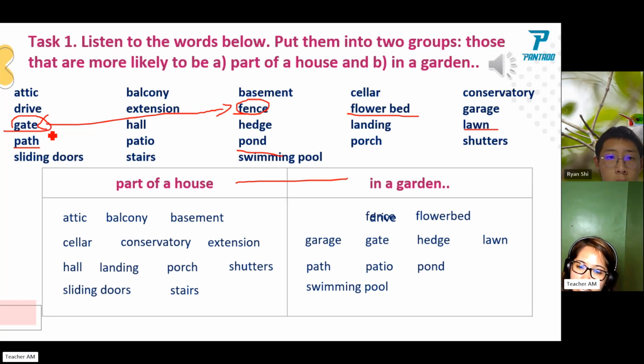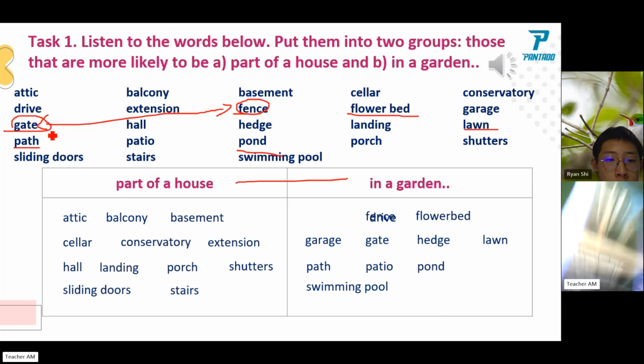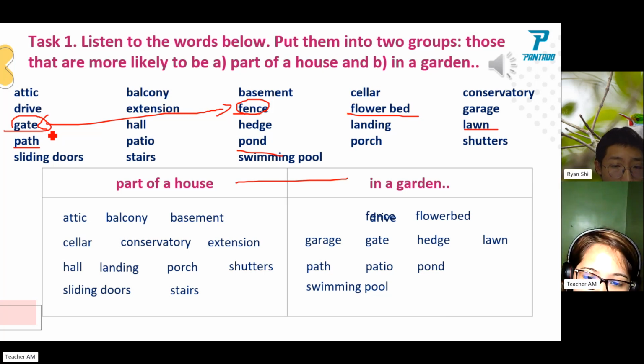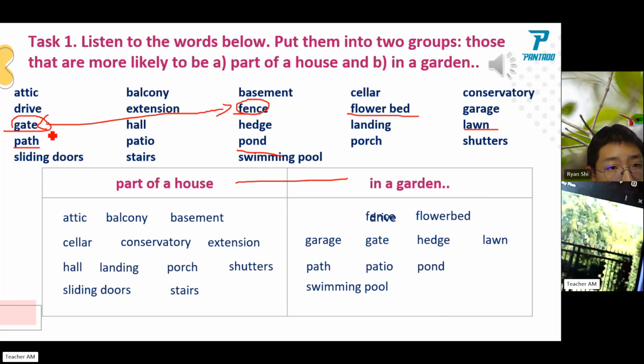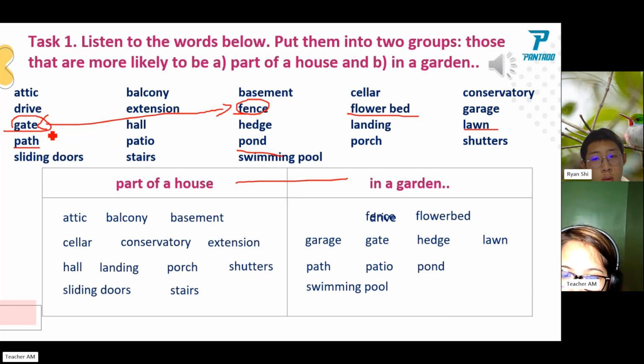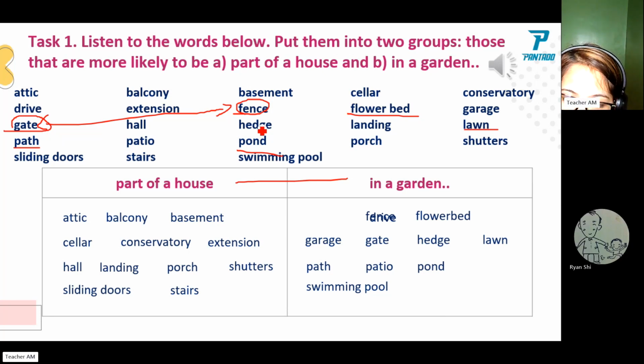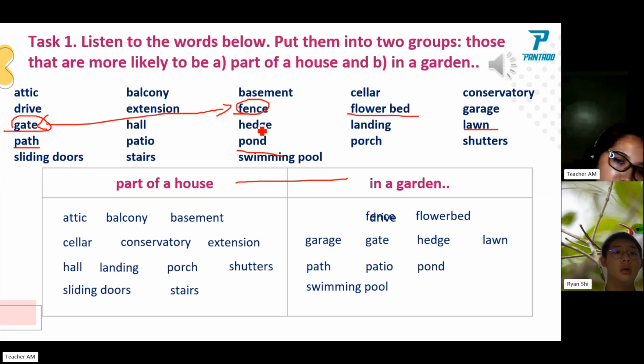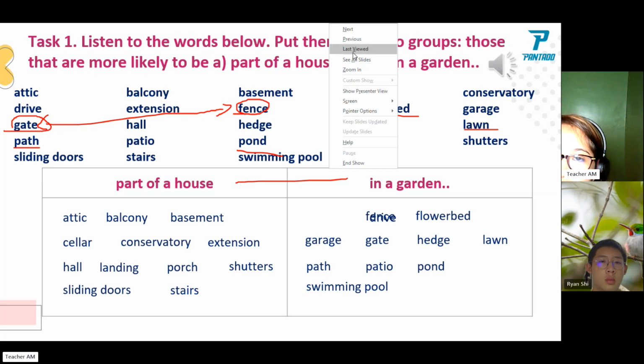I'm going to show you a picture of a gate. Okay. I know that you have a gate in your subdivision. So this is a gate. Oh, yes, okay, another one like this one, like a traditional gate. Oh, so this is in the garden. Yes, it's part of the garden and also fence. I'm not sure if you can still remember fence. So this is fence. Oh, okay. Yes. Okay. So do you have any questions about this, Andy?